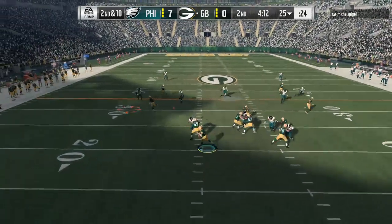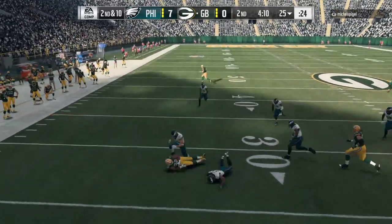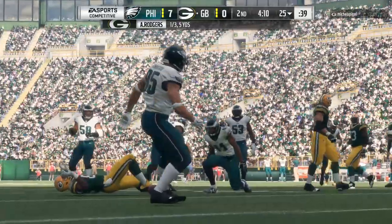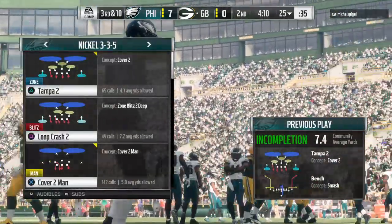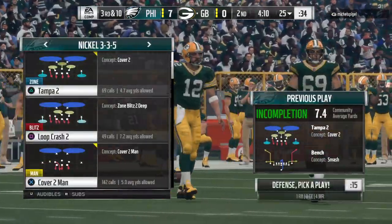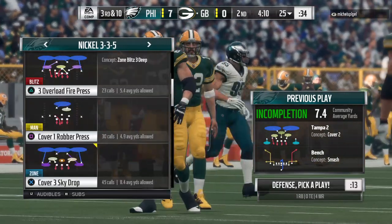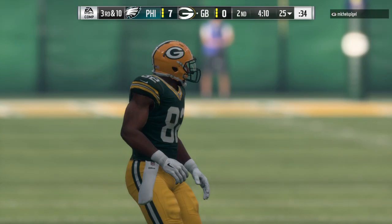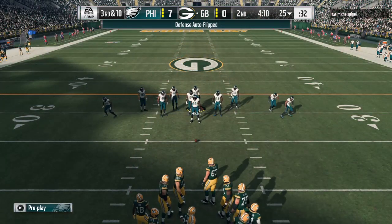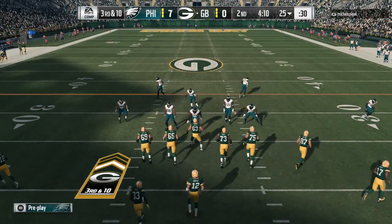Now Rodgers to throw again. And the hit jarred it loose. It's incomplete. This team is not going to make it easy for you. They're a physical group, and we just saw it there on that play. It came in, made the contact, just as he's trying to haul it in. And on 3rd down, a nickel formation here defensively.